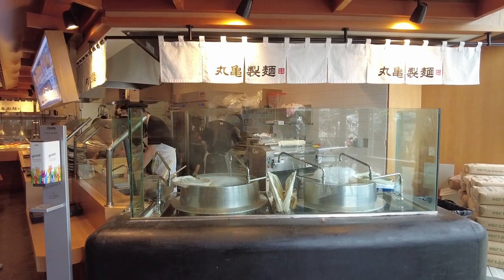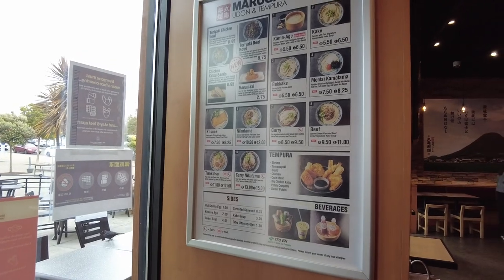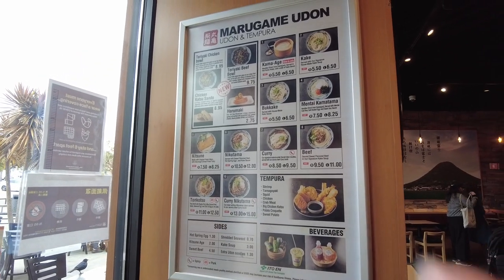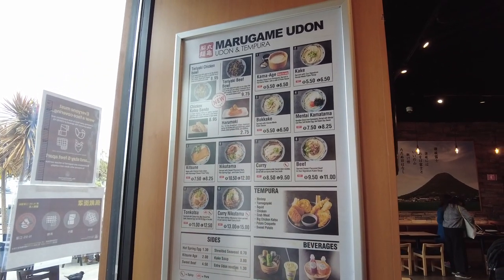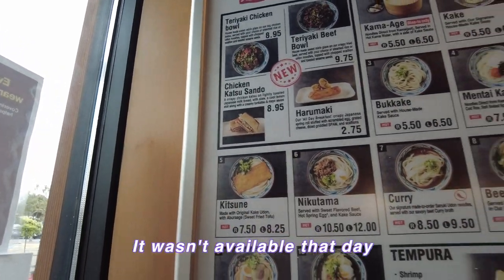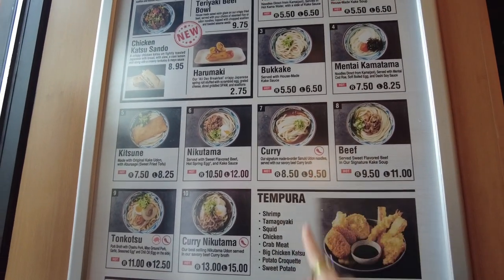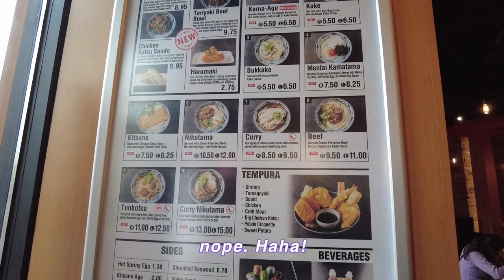You get to watch them make the udon noodles. Oh, look, Tony, here's the menu. Oh, you want like a sandwich, right? The chicken cutlet. You want to try one? Wow, this is new. Katsu sandwich. I always get curry. Yeah. But maybe I'll get something more plain.